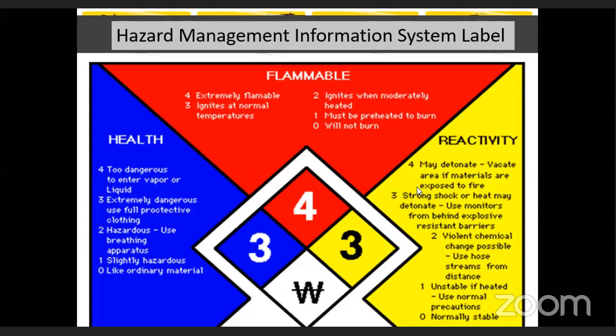Then we have reactivity. Unstable if heated, that's the yellow color. Then violent chemical change possible. Use hose stream from a distance, strong shock, or it may detonate. Then may detonate, or vacate area.